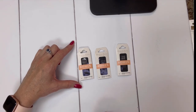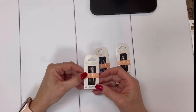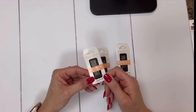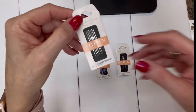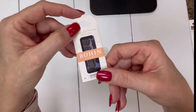So over the years, I've tried a bunch of different needles. And what I found is my favorite is Bohin needles. These are from France. And I just really love the quality and the price, and particularly how the needle slides through my fabric. So this is size 24, and I'm going to put a little chart for you at the end of this video that you can maybe take a screenshot of and print out.